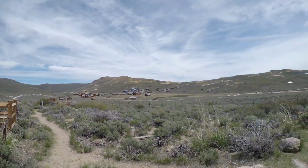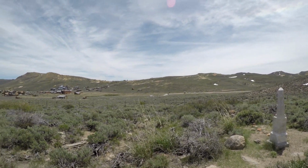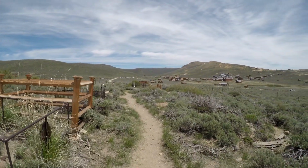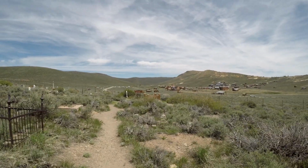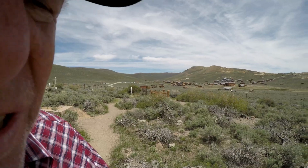Alright, one last look. That's the entrance gate right down there. That's where you come in and pay. There's the overlook of Bodie. What a very nice visit. I hope you've enjoyed this video. I know I have certainly enjoyed making it. I've certainly enjoyed being here. The day has been perfect. The weather's been perfect. So, here, just to make a shot of it, here I am in Bodie. You can see back there behind me. Pretty cool. I hope you've enjoyed this video. I know I have. Probably going to be a 2-parter or more.